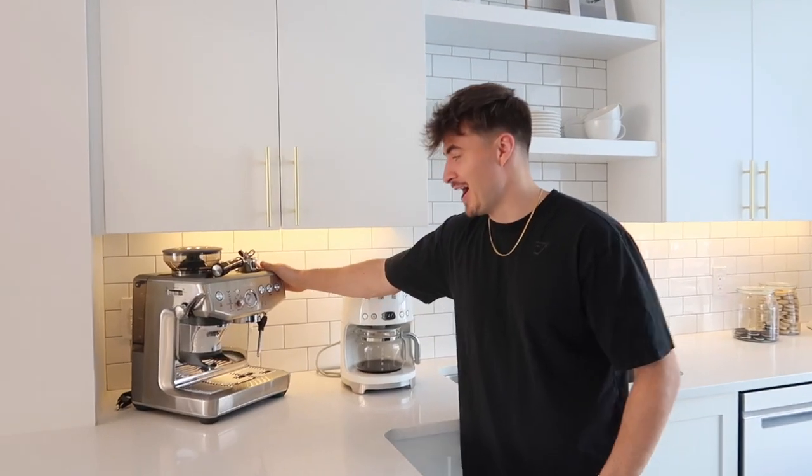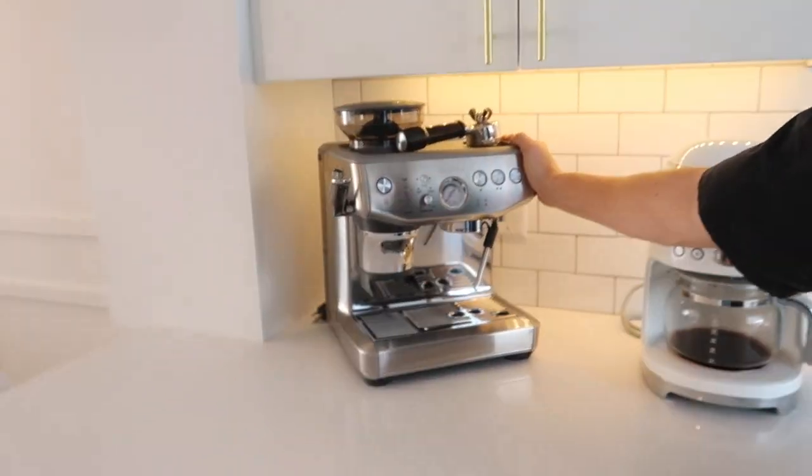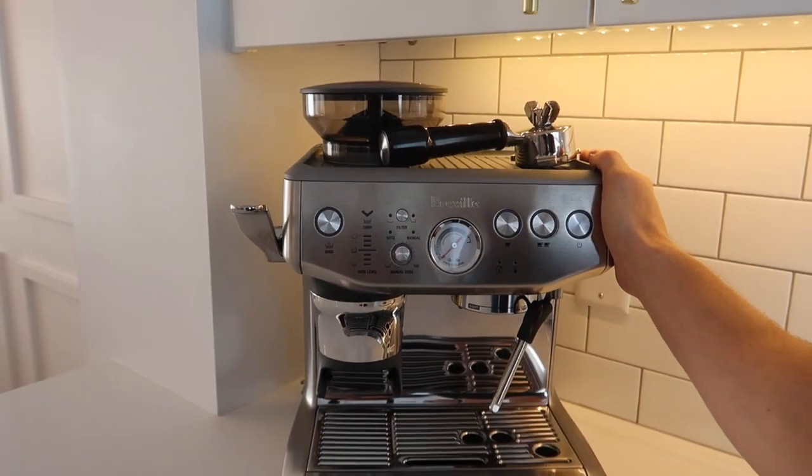This right here was a special gift. I got it as a wedding present from my groomsmen. This is really special. To be honest though, boys, we haven't used it yet.